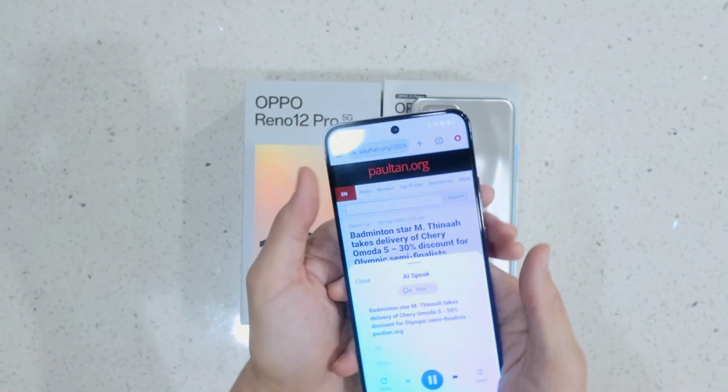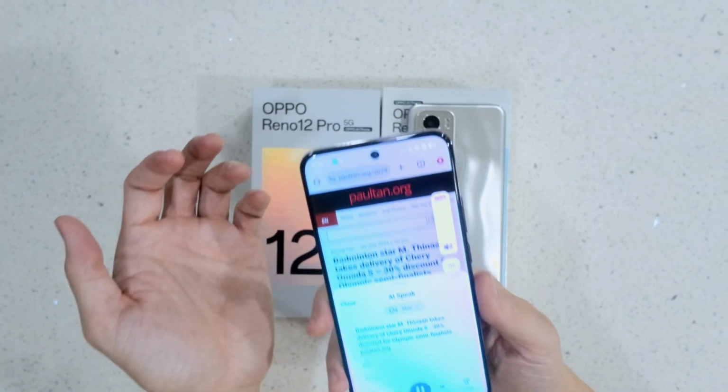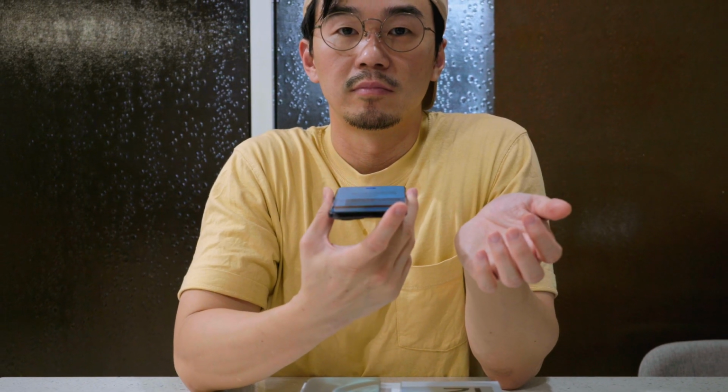Badminton star M. Fina takes delivery of Cheerio Moto 5 to 30% discount for Olympic semifinalists. Politan.org. Yen. News. Reviews. Car prices.